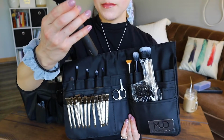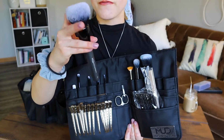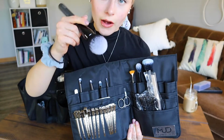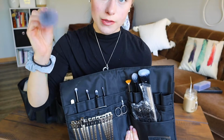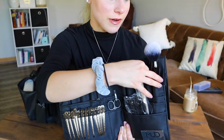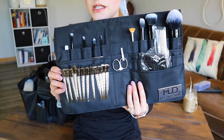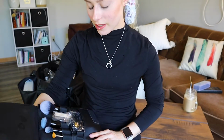And then this is the Mud 720, and this is a very fluffy brush. I like to use it for fallout, blush, blending, all that kind of stuff. It's very flimsy and it's very soft. So that's our brushes and supplies and stuff like that.